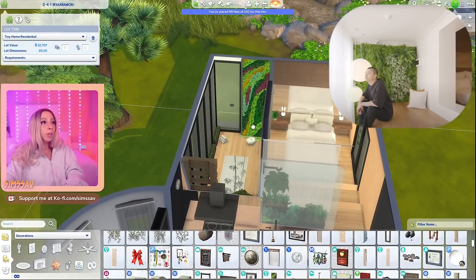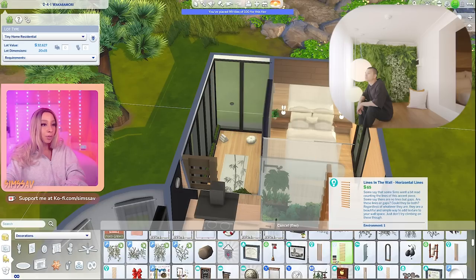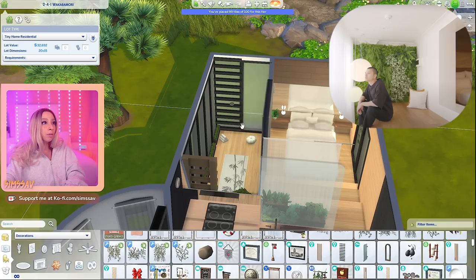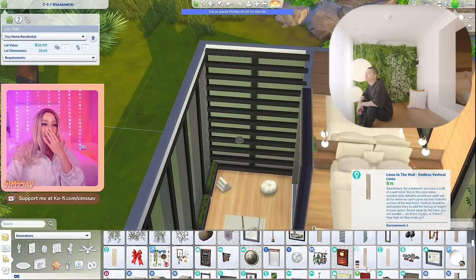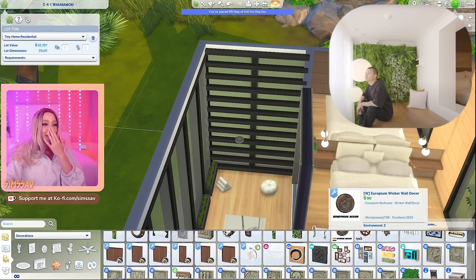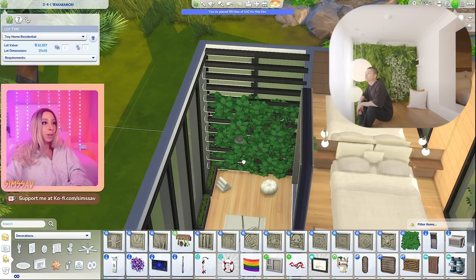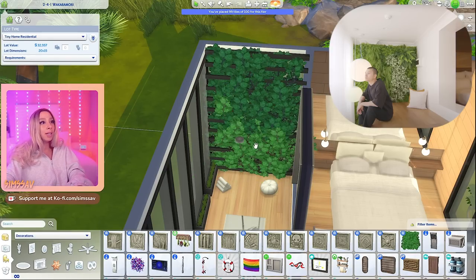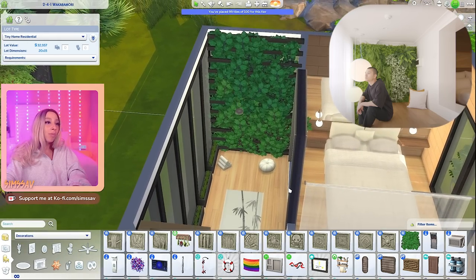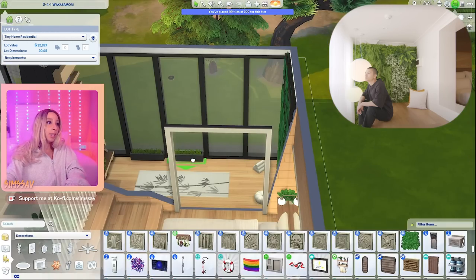So what I think I will do instead is use these slatty slats from Eco. Stick them on the windows here. Oh, that looks really cool, actually. How have I never thought about doing that? Hey, I love it. And then I'm gonna get this wall bramble here, and I'm just gonna place it on there so it kind of looks like it's growing on something. That doesn't look too bad. I like it better than the colors, I think. Kind of want to delete these now.